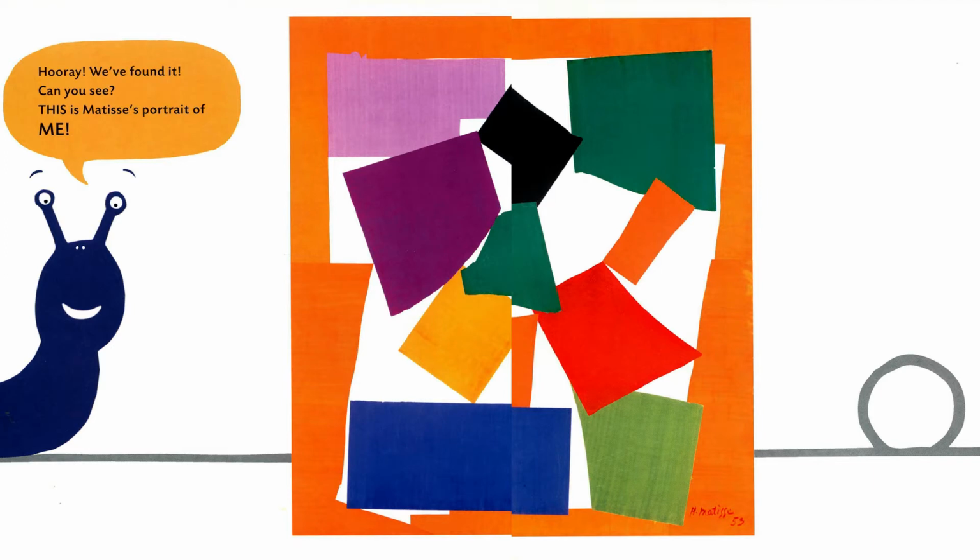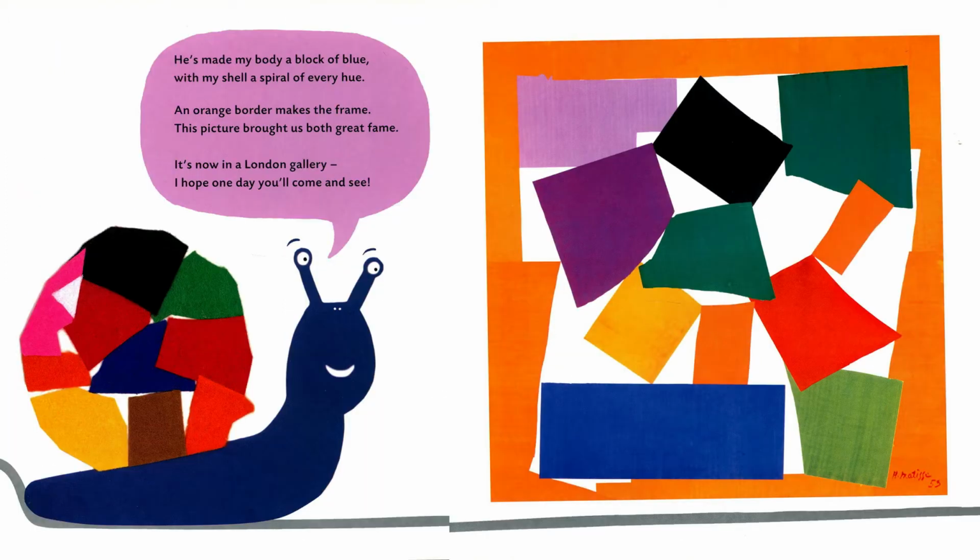Hooray, we found it! Can you see? This is Matisse's portrait of me. He's made my body a block of blue, with my shell a spiral of every hue. An orange border makes the frame. This picture brought us both great fame. It's now in a London gallery. I hope one day you'll come and see.